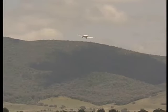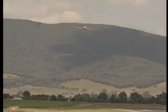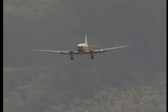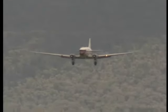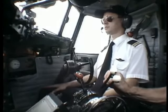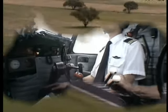The history of this legendary aircraft has been well documented. But what was it like to fly? In the next 60 minutes, we'll find out. For Captain Jack Curtis, a 22,000-hour veteran, this is just another day at the office. For co-pilot Chris Lynn, this is his first trip as a first officer.